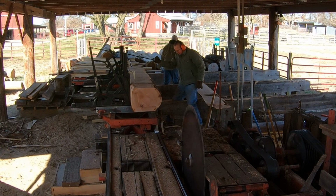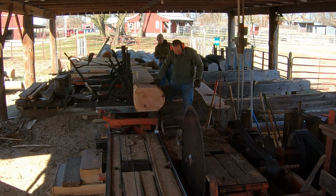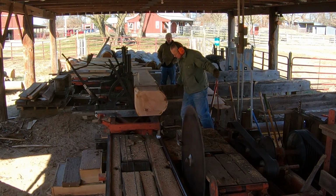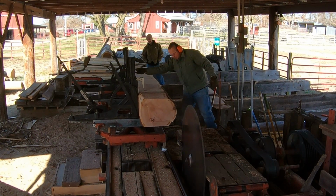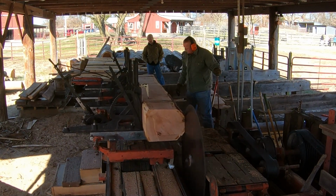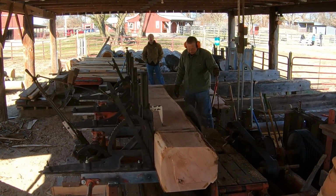So it turns out this is a pretty nice part of the log. It's 10 foot 6 inches long. It's long enough for what the guy's looking for, and I believe we're gonna get some pretty good pieces of tabletop boards for him. So we've got the cant almost done. It's a pretty good sized cant, and once we get it done, we'll just whip out some boards. He's also looking for some 1 inch thick boards too, so you'll see we cut them down too.